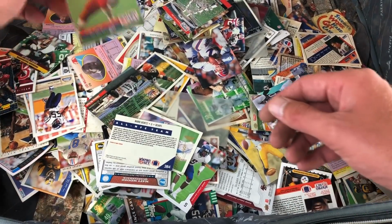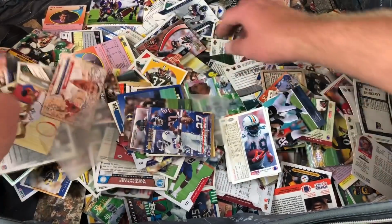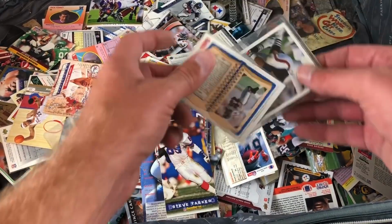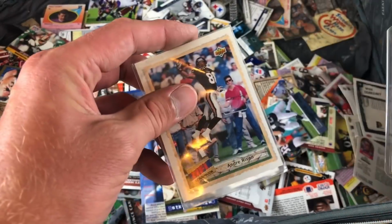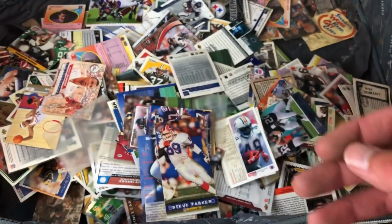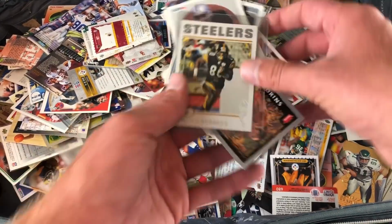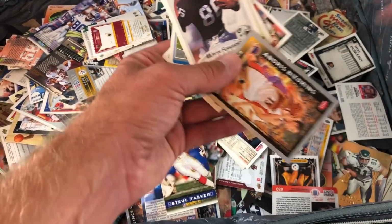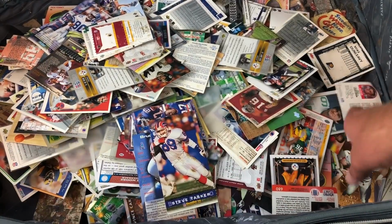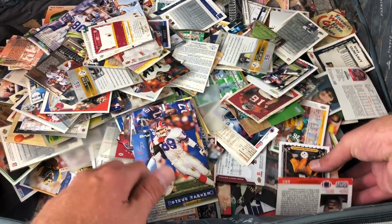Try to pull some of the ones that are in not slabs, but penny sleeves or top loaders out of here. See if there's anything decent left over. Andre Rison. I can't make out who that is. Plexico Burris. I guess I say that weird. More of the same, it seems like.